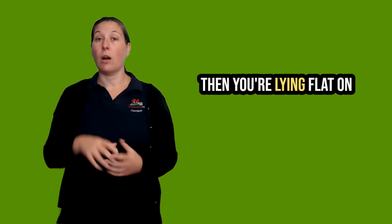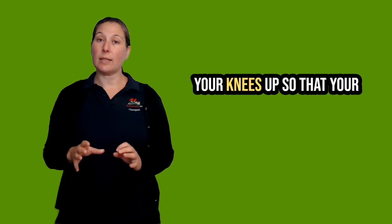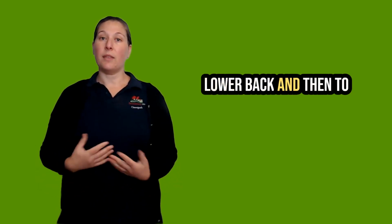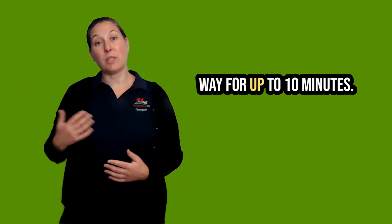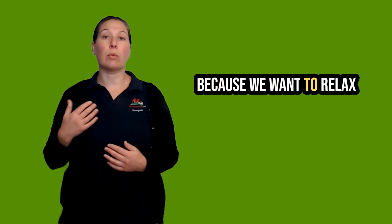Then you're lying flat on your back on that rolled up towel, and you're bringing your knees up so that your feet are flat on the floor. That helps to support your lower back. And then to improve it even further, you can extend your arms out and just relax that way for up to 10 minutes.